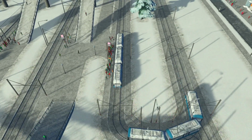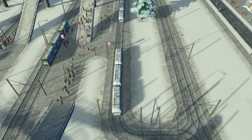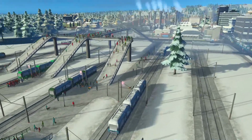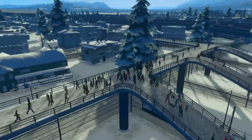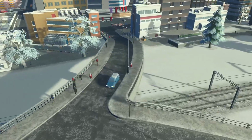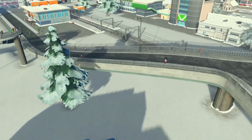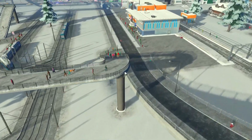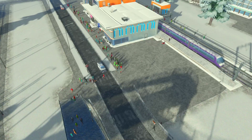And this allows people to move from one platform very quickly and easily to the other if they need to, or to access the bridge system to move on to one of our other platforms, or even to just leave as well. One of the biggest problems I had was a huge amount of pedestrian traffic on these bridges here, and I'm still getting quite a bit, but it's not as bad as it was, thanks to having this footbridge system in just here. This kind of replaces the subway connection that we had before.